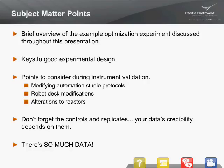First of all, throughout the presentation, I'm going to be giving several examples of how we utilize our equipment and examples on how to use some of these key points. So I'll do a brief overview of the experiment that I'll be talking about. From there, the basic points I would like to discuss with you today is, number one, how to design a good experiment. This is one of the key aspects of doing high throughput work, doing any really experimentation. And it's even more important with high throughput work since we're doing so many tests all at once. So that's the first thing I would like to discuss.